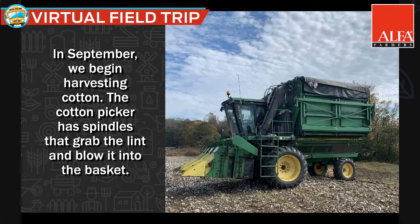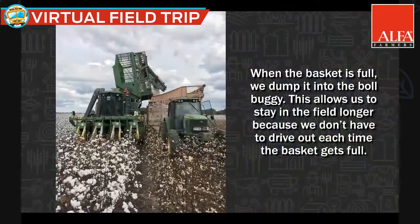In mid to late September, we begin harvesting the cotton. The cotton picker has spindles within the head that grab the cotton as you drive down the row, and it uses an air duct system that blows the lint into the back on the basket. The basket then, once the picker's full, dumps into the boll buggy. This allows us to stay in the field longer because we don't have to drive out to the module builder every time we get full.